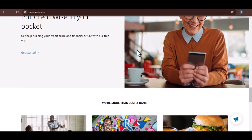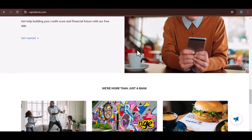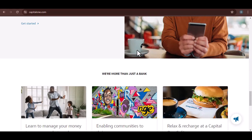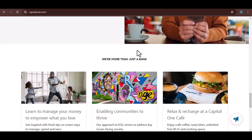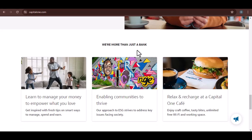The future of Capital One and PayPal. The financial landscape is constantly evolving, and the relationship between Capital One and PayPal is no exception. While direct linking of Capital One bank accounts isn't available yet, there's always a chance for future developments. Here are some things to keep an eye on. Official announcements. Both Capital One and PayPal regularly update their services. Stay tuned to their official channels for any announcements regarding linking Capital One bank accounts.